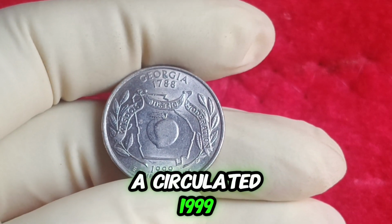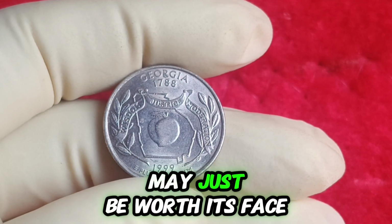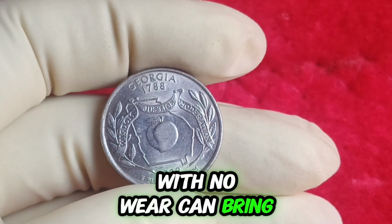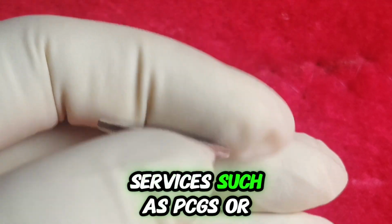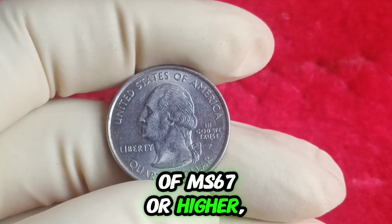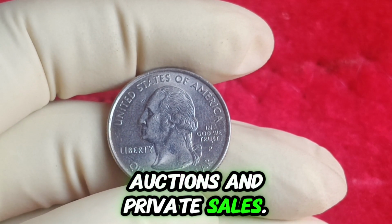A circulated 1999 quarter in average condition may just be worth its face value, but a coin in uncirculated or mint state condition with no wear can bring a much higher price. Coins graded by professional grading services such as PCGS or NGC, especially those that reach grades of MS67 or higher, are often the ones that fetch the best prices at auctions and private sales.